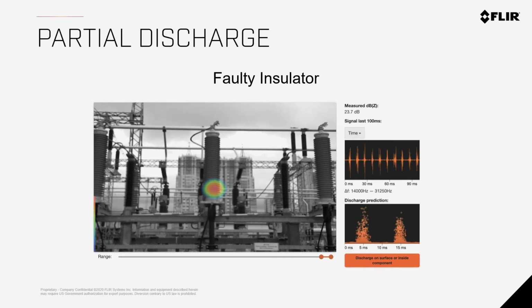So again, one, take your image, save it to the cloud. The software is going to tell you, hey, here's a discharge on the surface or inside the component. Now that's something we want to take into consideration. It's nice too, you can schedule your time. When can I shut this down? When can we get somebody out here? Maybe it doesn't need to be looked at right this second, but on Saturday, or Tuesday night, or whatever it is, now you can schedule that repair to make it an easier fix.